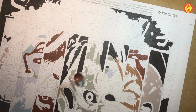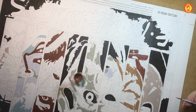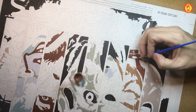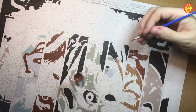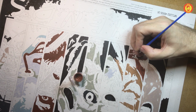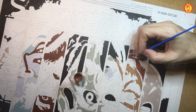Because there's one, I actually took a screenshot of it. It's got David Hasselhoff in it. And it's called Terror at London Bridge. And I'm going to give that a go. Because I live in London, so it's kind of semi-relevant to me. I'm not saying it wouldn't be relevant for somebody that doesn't live in London. But yeah, David Hasselhoff, the Knight Rider King. The 80s icon.